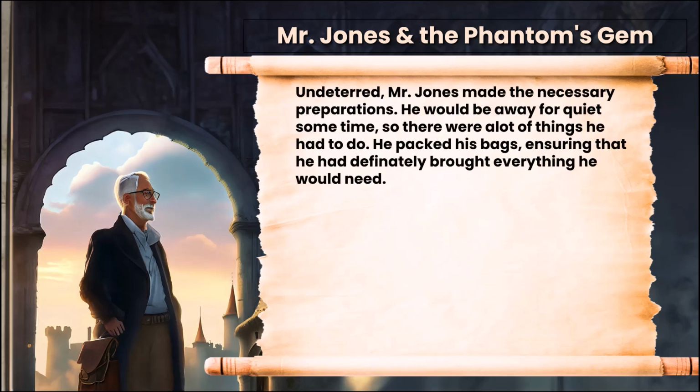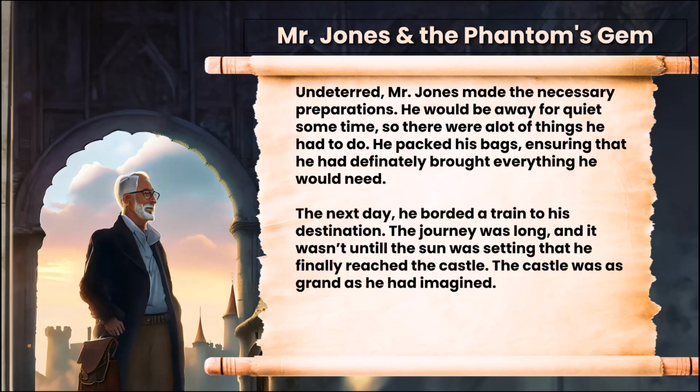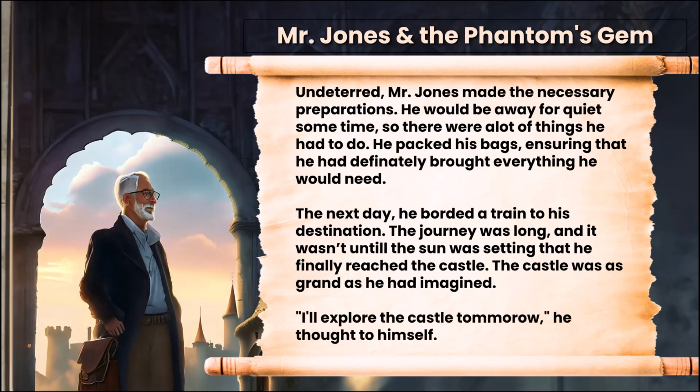Undeterred, Mr. Jones made the necessary preparations. He would be away for quite some time, so there were a lot of things he had to do. He packed his bags, ensuring that he had definitely brought everything he would need. The next day, he boarded a train to his destination. The journey was long, and it wasn't until the sun was setting that he finally reached the castle. The castle was as grand as he had imagined. "I'll explore the castle tomorrow," he thought to himself.